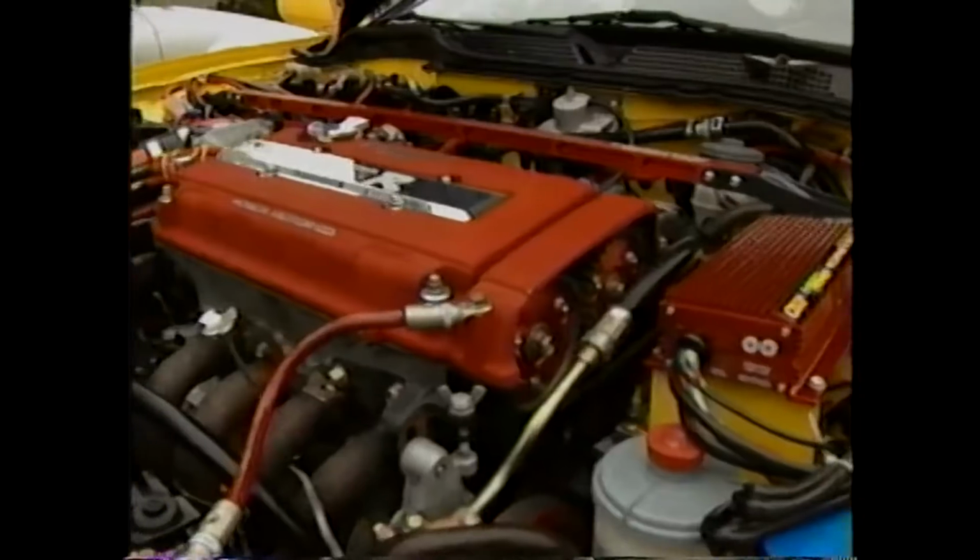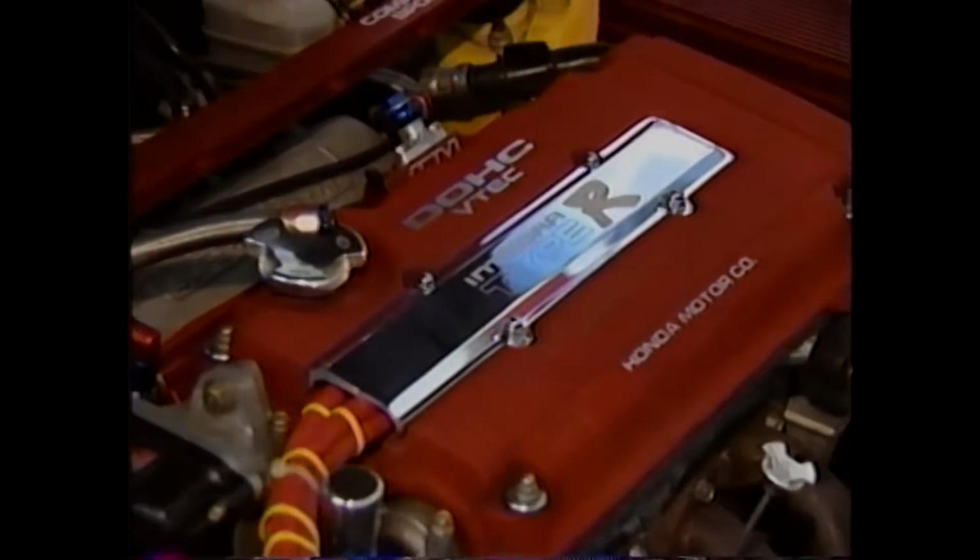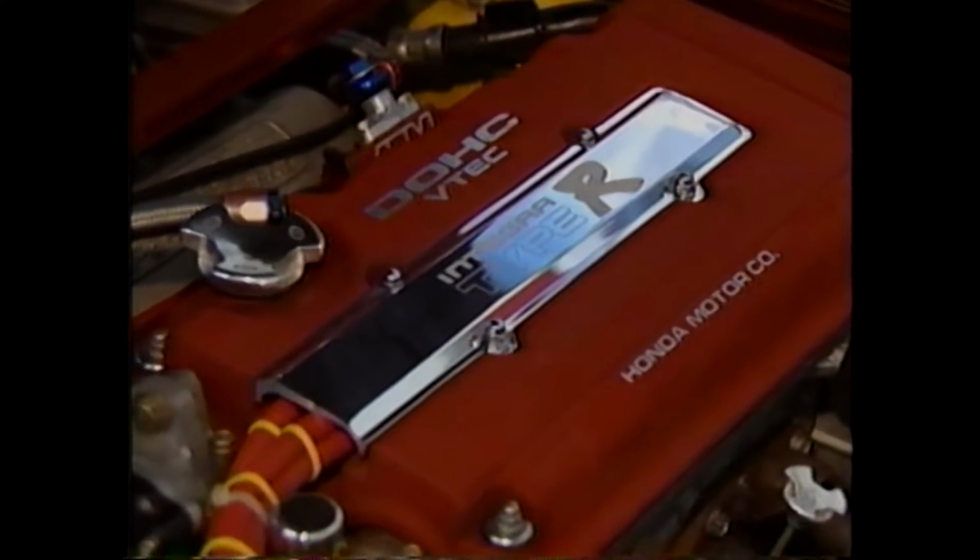We put the Jackson supercharger on it. We're running about 9.5 pounds of boost. It should be about 10, 10 and a half, but we've ported and polished the intake, which has made it better for airflow. Also, we've adjusted the cam timing, which has also increased the volumetric efficiency of the engine.